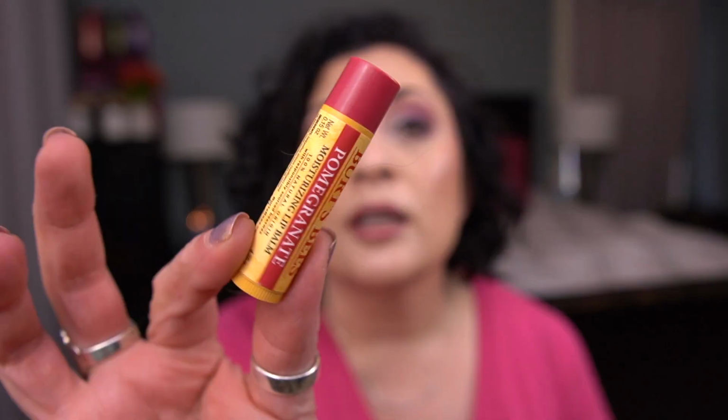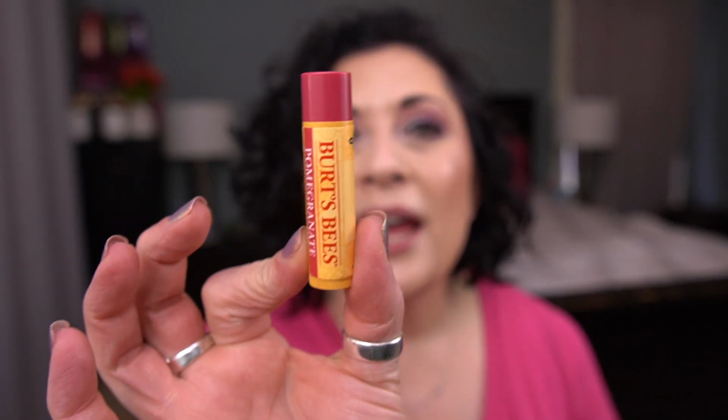Hallelujah. I have 3 lip products. I have a chapstick from Burt's Bees. It's the Pomegranate Moisturizing Lip Balm. I really don't like this version. Like, I don't like the pomegranate one.